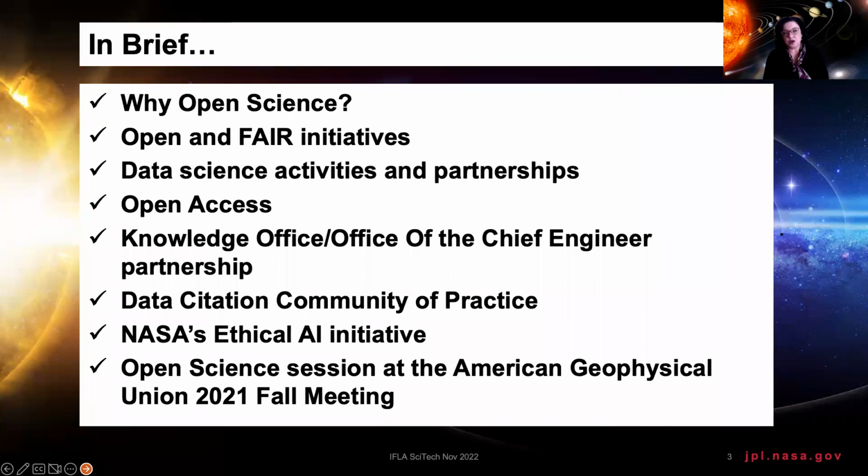I'm going to go into data science activities. We've been playing in the data science sandbox for a few years now, and people often confuse us for data scientists, which I think is quite a compliment and also quite indicative of the broadening out of our profession. I'm going to focus for a few minutes on open access, which really is the bread and butter of librarians. This is the aspect of open science that we have concentrated on over the past decade and a half, or maybe even 2 decades.